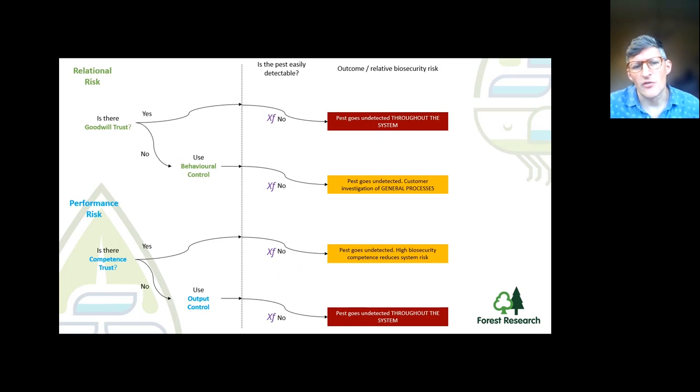Alternatively, where there's no competence trust, you can rely on these output controls, which is all about measuring the quality of the output and then feeding back. But of course, Xylella is really hard to detect again, so they can't detect it, but maybe you trying to measure the output of their quality control and feedback, you don't detect it either. The pathogen is not going to easily appear on quality control, and therefore that sort of fails and the pest might go on through to further customers.